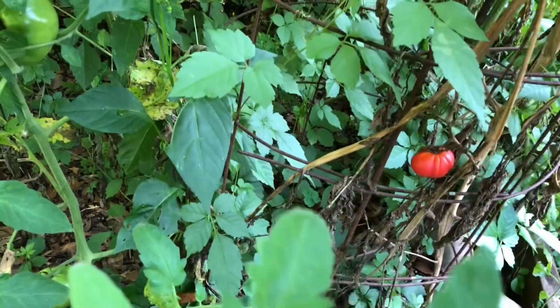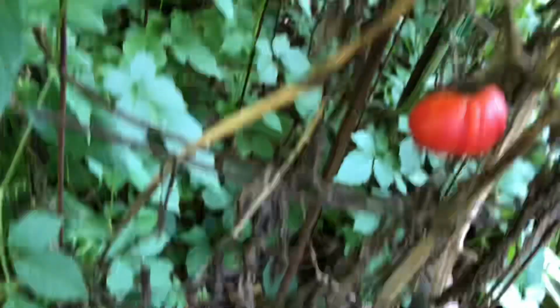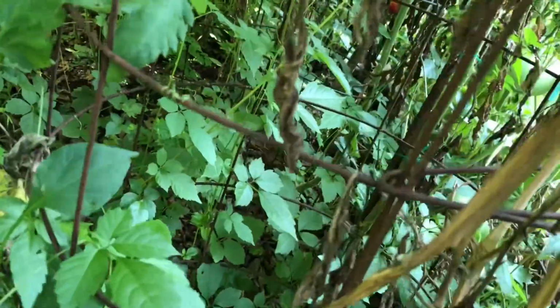But I'll show you what I've got out there as far as the remaining Creole vine, as well as what my celebrity looks like. Let's go see what it looks like out there in the garden. So if you went back to the first episode, you'll remember I had my Creoles on the edge. Well, this is what they look like now.